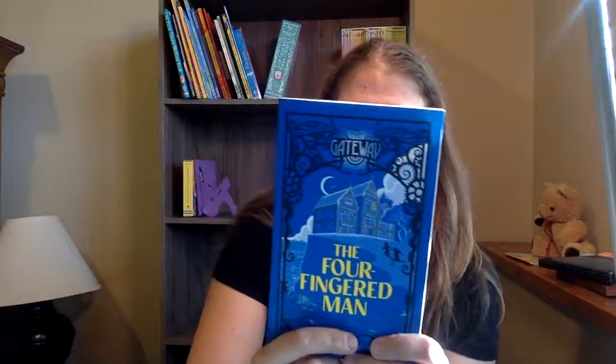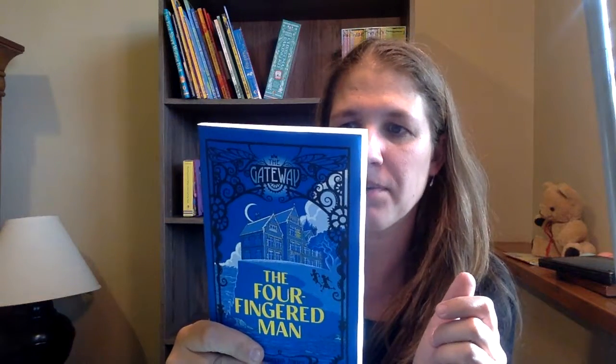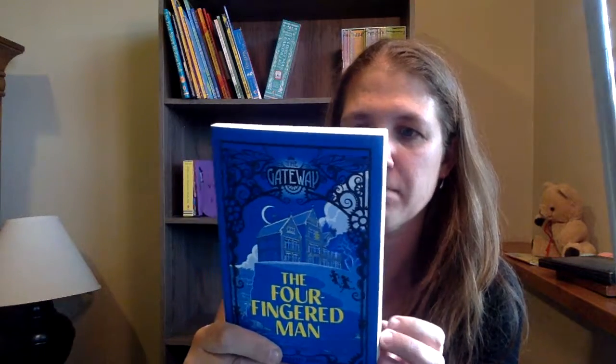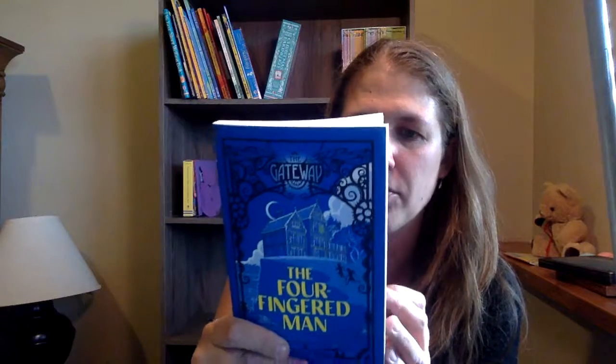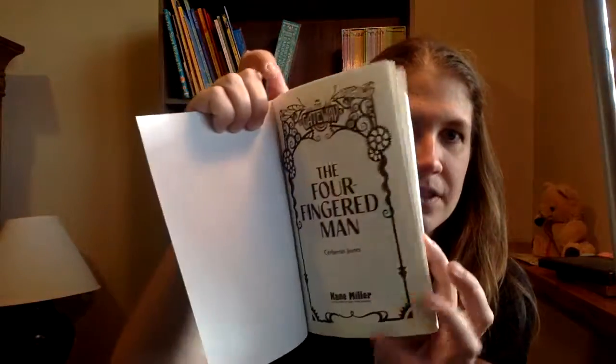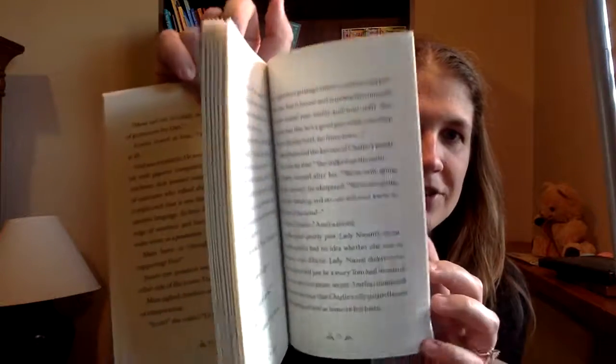If your kid is a little bit older and really likes mysteries, I can't recommend enough the Gateway series, starting with the Four-Fingered Man. Kind of creepy a little bit. The back says, when Amelia's parents decide to reopen a creepy old hotel, Amelia and her new friend Charlie quickly discover that the place is much more than it seems. The Gateway is no ordinary hotel, and its guests aren't just visiting from other cities and towns. Dun, dun, dun. But kids cannot put these down. These are very, very popular, so you get an idea of length and stuff.